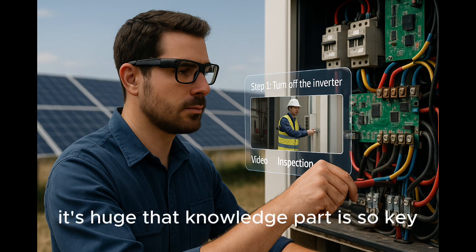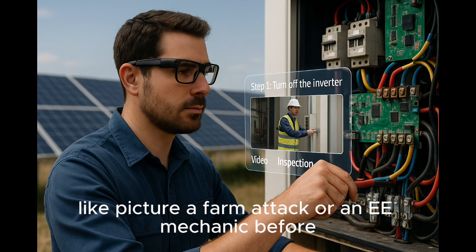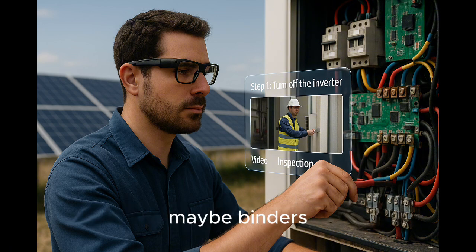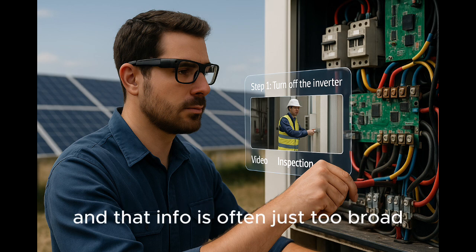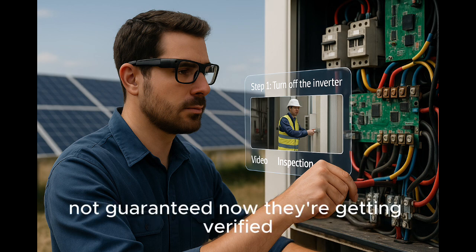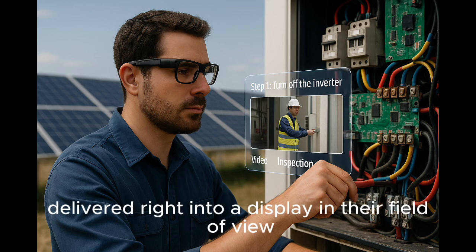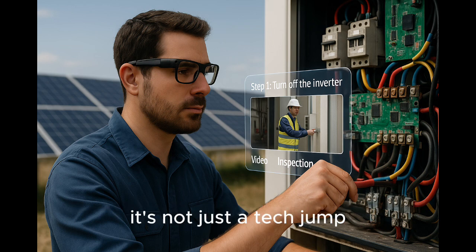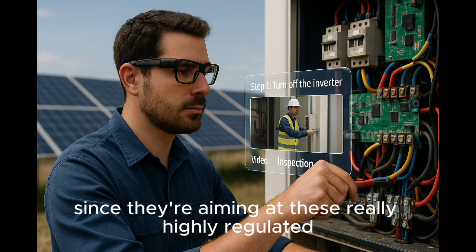It's huge. That knowledge part is so key when you think about how things were done before. Picture a pharmatech or an EV mechanic. Before, they're flipping through thick manuals, maybe binders, or asking some generic AI assistant like the ones we all use on our phones. And that info is often too broad, maybe not even verified, definitely not specific enough for compliance. Now, they're getting verified, industry-specific, compliance-ready material written by experts, delivered right into a display in their field of view. It's not just a tech jump, it's a leap in context, in trust, in auditability too. And that trust is crucial, especially since they're aiming at these really highly regulated fields.